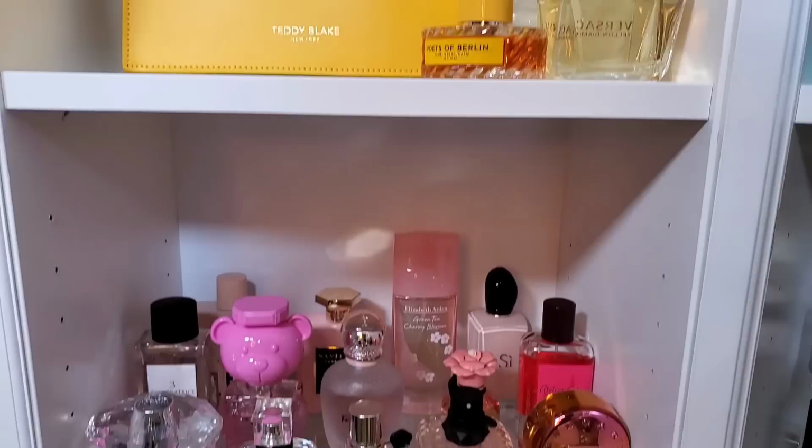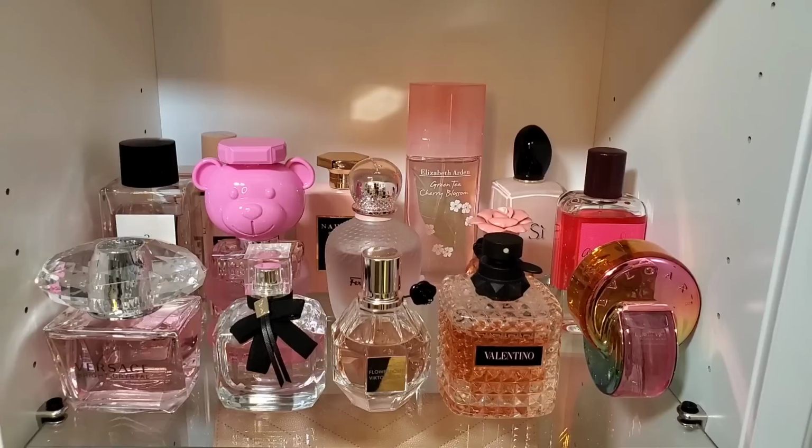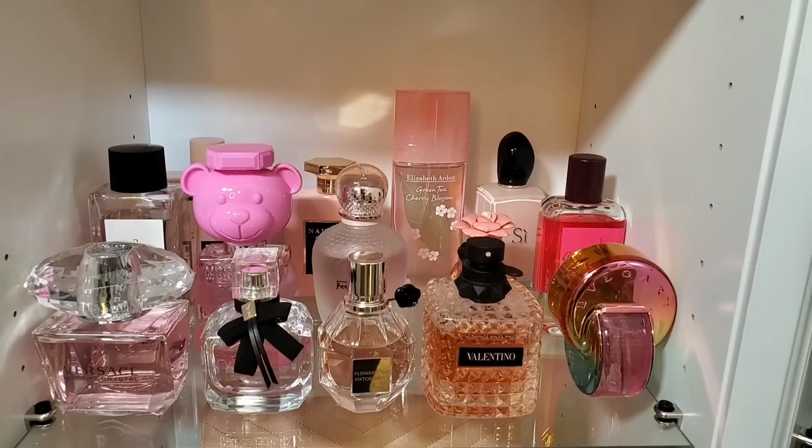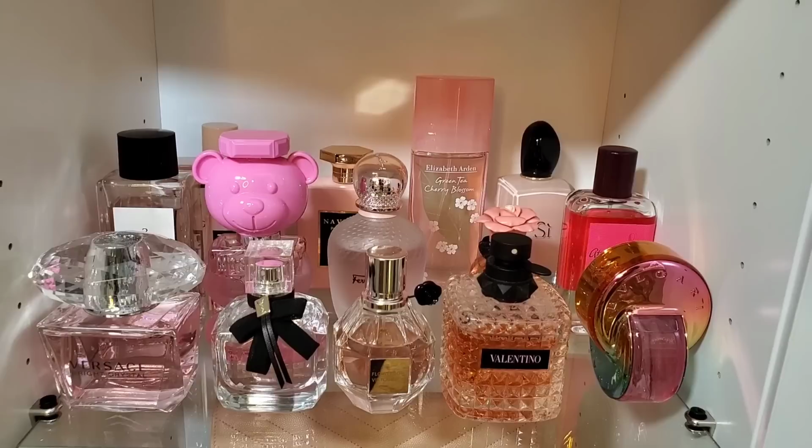So under the yellow, we have the pink. In this section, we have Bright Crystal by Versace. We have Mon Paris YSL. Flowerbomb. We have Valentino Donna Born in Roma. We have Bulgari. It's a special edition fragrance. I forgot the name of it, y'all, but it was by designer Mary Katrantzou.